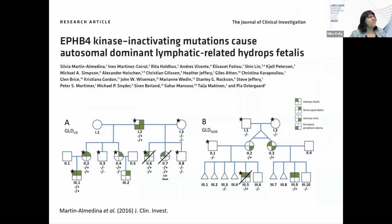We became interested in EPHB4, a receptor tyrosine kinase, because we found mutations causing autosomal dominant lymphatic-related hydrops. We found two families, one in the UK and another based in Norway. The main clinical characteristic of these families was hydrops fetalis, defined as excessive fluid present in at least two fetal compartments. Those two families have a long history of intrauterine and neonatal deaths, as you can see in the pedigrees. Some members presented with cardiac defects and also some venous problems.